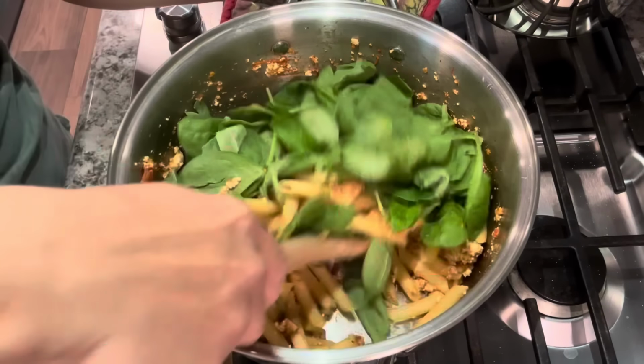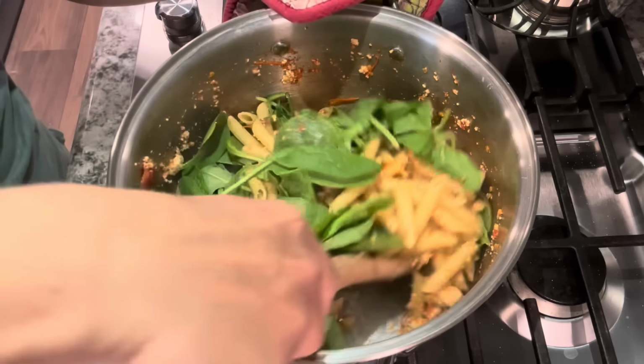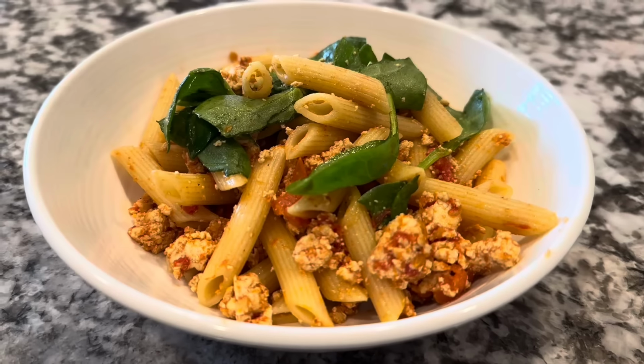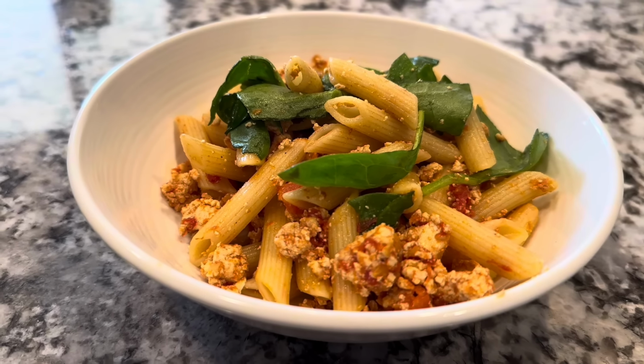I definitely think this meal is super delicious and coming in at under $4 for a family of 4 or maybe more. It is a really great value. So definitely put this one on the list if you're looking for something budget friendly.